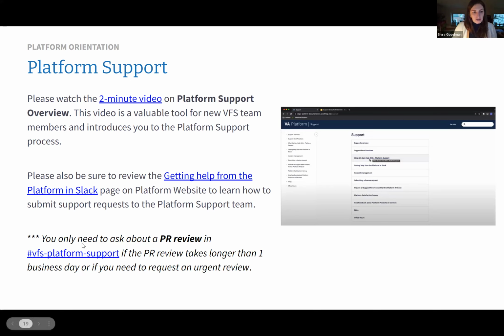This was a message that I included in the last orientation session. I'll just echo it again here. PR reviews, when you submit them, they're automatically flagged for the team. So you do not need to request the review in Slack within that same day. If it's been more than a day, go for it. But they have their own intake process, so requesting in Slack just kind of adds to the process for them.